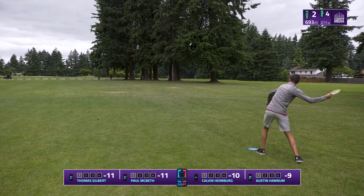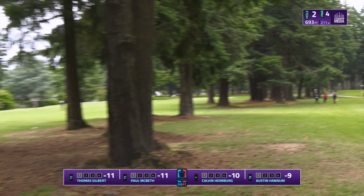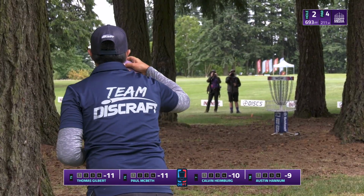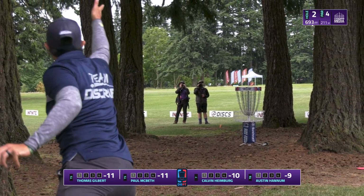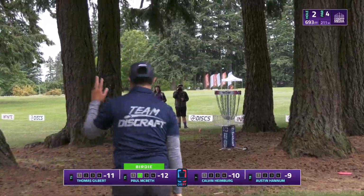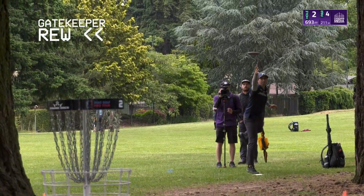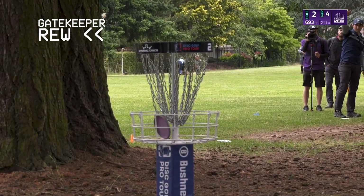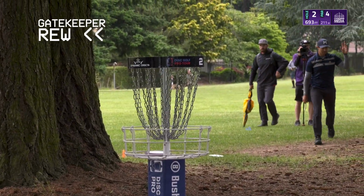Wow, look how far this air shot is. I'm sure he's okay with that. This is a big birdie putt from Paul. Swing. Oh, and he just cashes it in on the strong side. Please rewind that. The speed control from that distance. Any faster and that might not have stuck. Yeah.